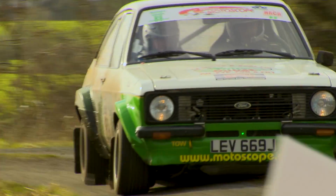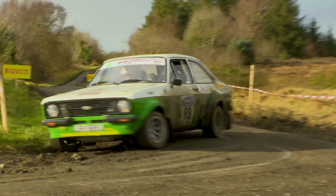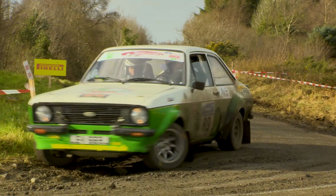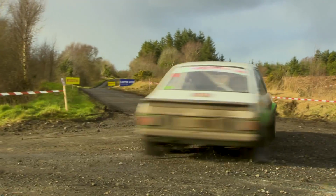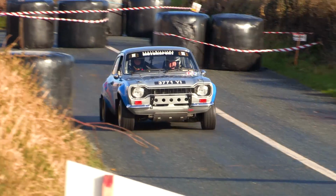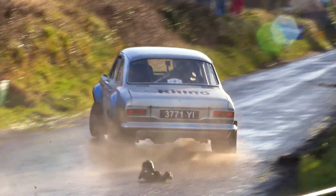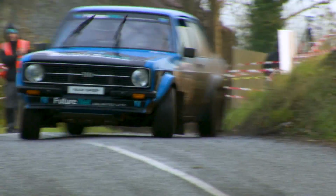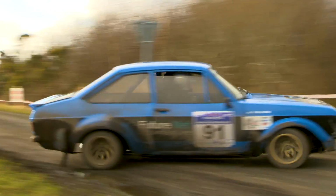On to the historic class now. David Goose and Brian Quinlan had been pushing their Ford Escort RS 1800 for the class win, but bowed out after a few mishaps on the middle loop, and this spin certainly didn't help their cause. And the top three in historics, the Ford Escort RS 1600 of Craig McWilliam and Trevor Hamilton. Second in historics, George Cullen and Charlie McHenry in their Ford Escort RS 1800.